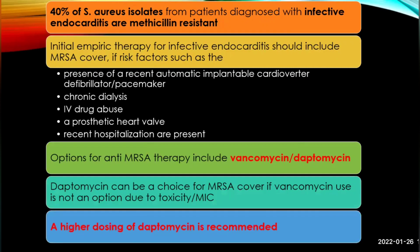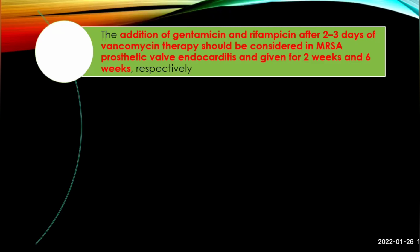And in case you're using daptomycin, it is preferred that you give a higher dose. The usual dose is 6 mg per kg. A higher dose of 8 to 10 mg per kg can be given, because a few studies have shown that daptomycin at a higher dose, especially in patients having endocarditis, will have a better response. And addition of gentamicin and rifampicin can be done in patients having prosthetic valve endocarditis and not in native valve endocarditis.